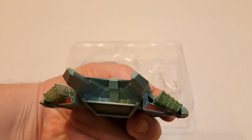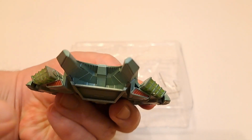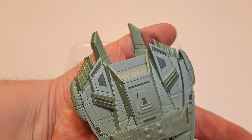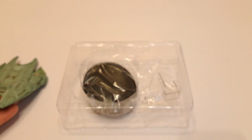It's even got quite a lot of negative space at the back there. But the impulse engines are there. I'm assuming those are impulse rather than warp nacelles. But yeah, it's cool. I like it. I definitely like it.